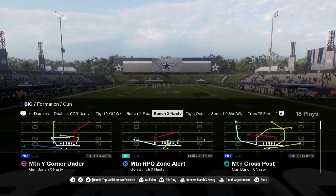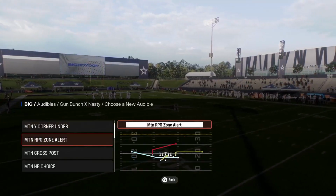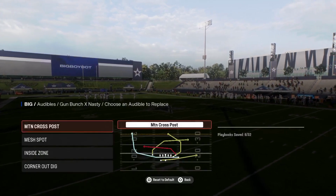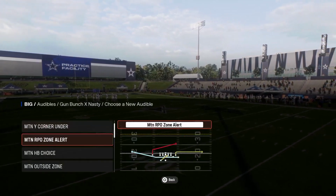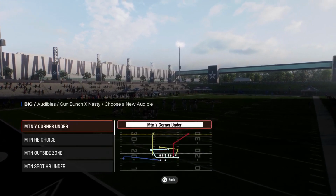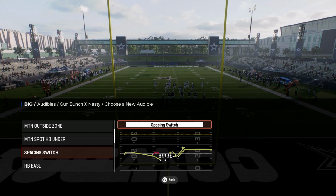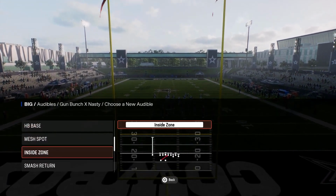Bunch X nasty. This has that motion post play that we were talking about out of Chargers that was really good. Motion cross post. It also has the motion RPO zone alert out. And then what I like to do is the motion Y corner under with that little smash return route, really good. And then it has just some really good all-around plays.